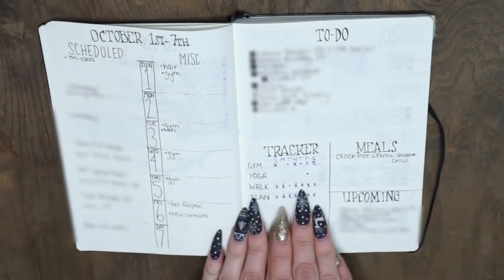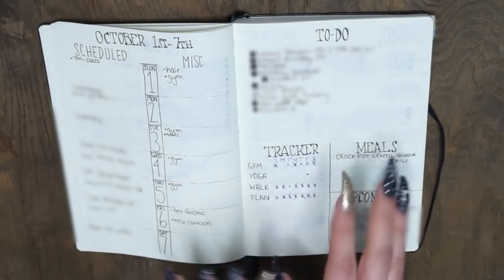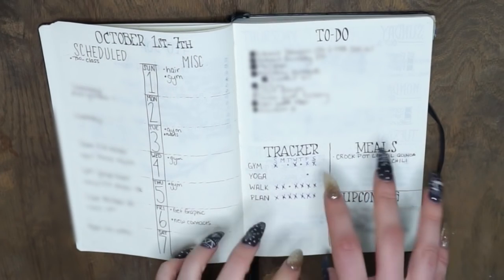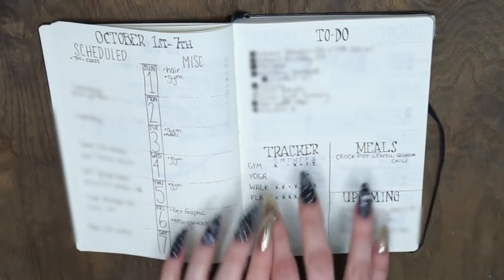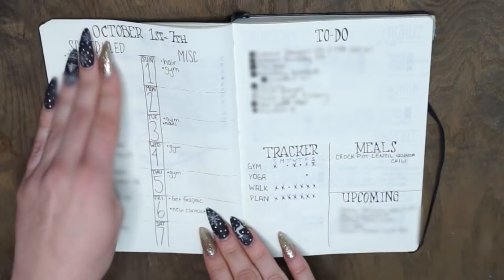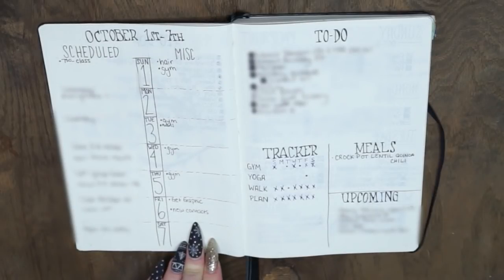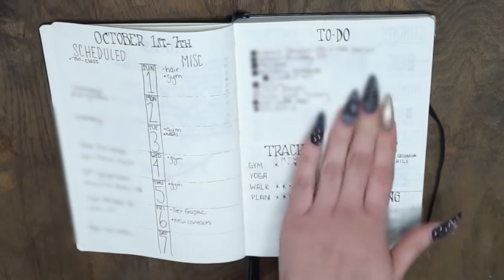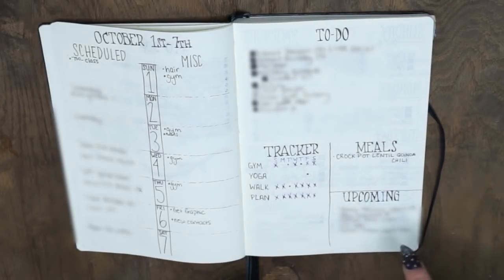This was my first ever weekly spread, and it has stayed somewhat the same as far as what I want to track, because this is what I always wanted to track. This actual layout didn't stay for very long. I had a scheduled week and then some miscellaneous things I wanted to get done each day, and then a to-do list for general things to get done, some trackers, meals I wanted to have, and upcoming things for the next week, such as appointments and stuff.